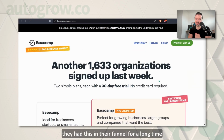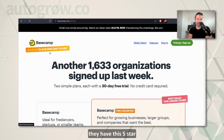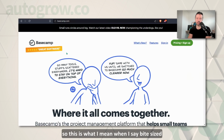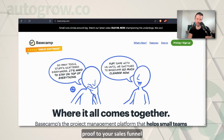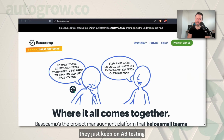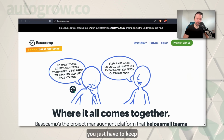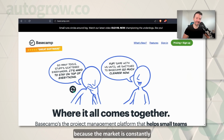Love this social proof. They had this in their funnel for a long time, so it's obviously working, tried and true. They have this 5-star, you keep refreshing, social proof. So this is what I mean when I say bite-sized, unique ways of baking in social proof to your sales funnel. They're always A/B testing new graphics on their homepage, which I find so fascinating. They don't just stick with one, they keep on A/B testing, which I think might be an indicator that you just have to keep changing to maintain a high conversion rate, because the market is constantly shifting.